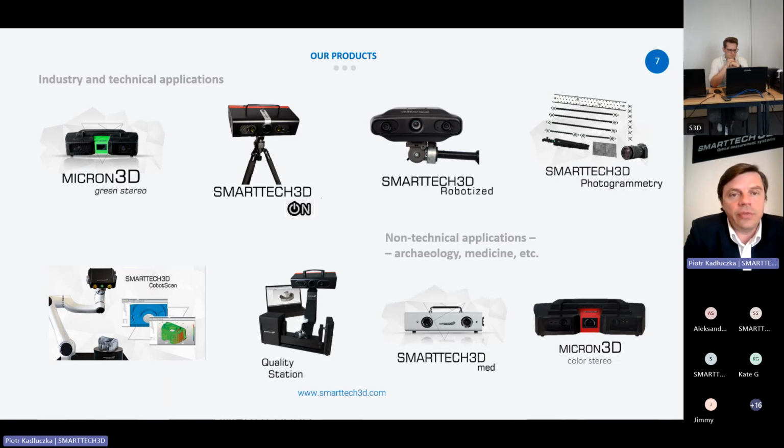Here we have the full range of our standard products. We generally divide our range into two different lines: industrial and technical applications, and non-technical applications. In industrial and technical applications, our king of scanners is the Micron 3D Green Stereo, with the highest accuracy and high resolution, up to 20 megapixels. The second scanner is an entry-level reverse engineering and quality assurance scanner, called SmartTech 3D On. The next one is SmartTech 3D Robotized, special scanning heads generally directed at working with robotic arms. We also have in our range SmartTech 3D photogrammetry sets. This set allows us to measure big objects like car bodies.